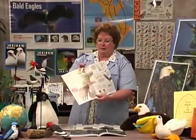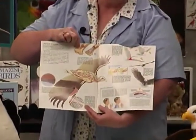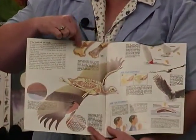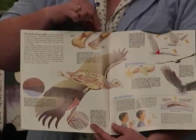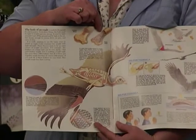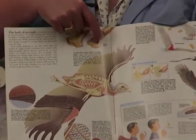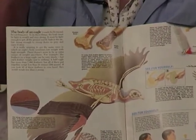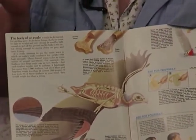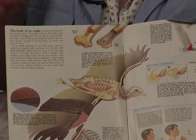some special things about bird bones. Here is a picture of the inside. It's a drawing of human bone compared to a drawing of the inside of bird bone. Bird bone is more hollow with little supports that go across in different directions to provide strength without providing weight. Our bones are much heavier than bird bones.